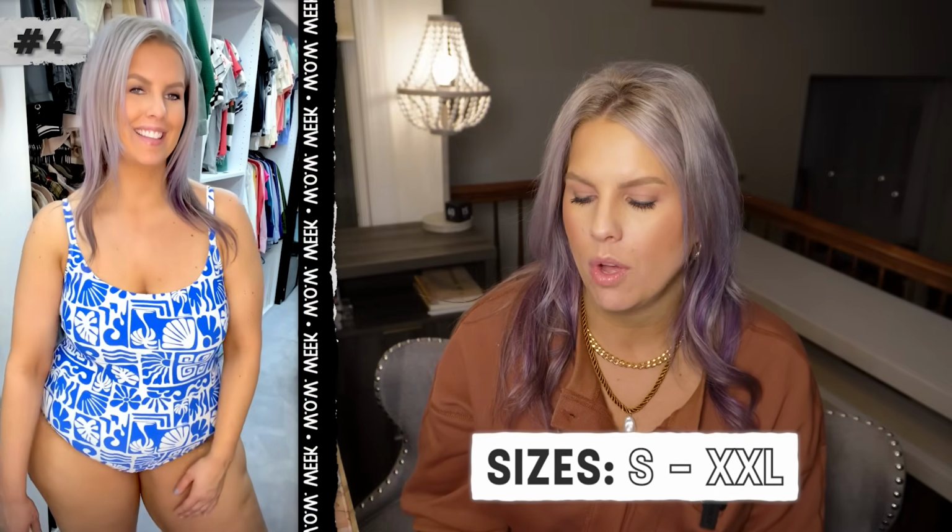So this one is Time and True. It's obviously a really cute blue pattern. This one's just called Blueprint. It also comes in Cobalt Crush. I would argue that doesn't look very cobalty to me. It's a little bit light. I love colors and stuff, so if you hear me talk about colors and you're like, why do you care if it's Kelly green or emerald green? That's why. This comes in a small through a 2X.